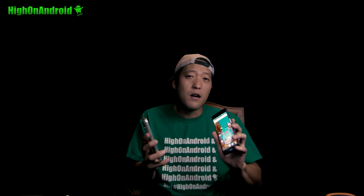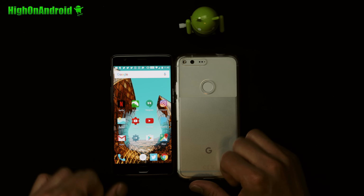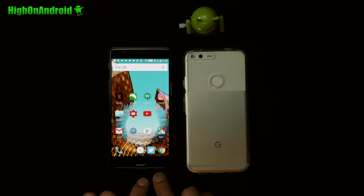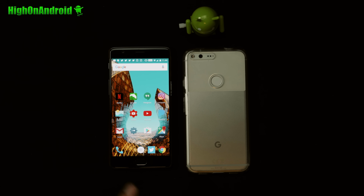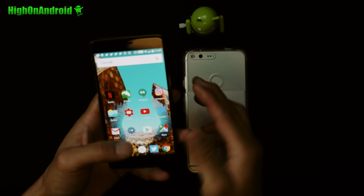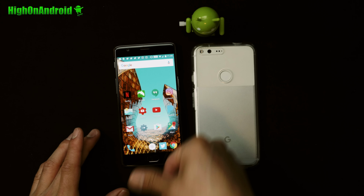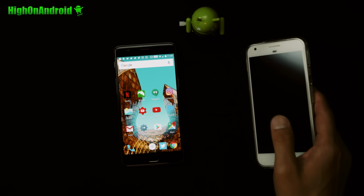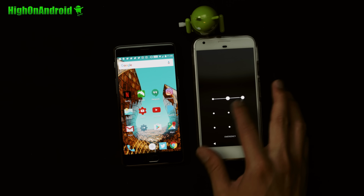Alright, next let's talk about the fingerprint sensor. The Pixel has it on the back, and obviously the OnePlus 3T has it on the front. I'm actually really impressed with the 3T. It is one of the faster fingerprint sensors for one that's on the front. Compared to something like a Galaxy S7 Edge, this is way more accurate. Now, I do prefer the back because it's a lot easier when you're holding it like this. Of course, the advantage with the 3T is you can unlock with your fingerprint easily, even when it's on the desk. While with this, you'll either have to pick it up or enter your pattern.